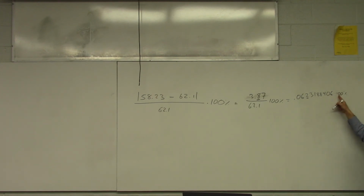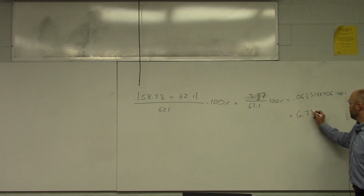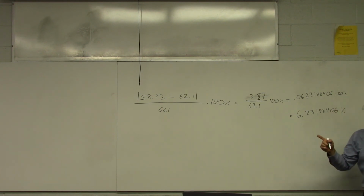Now we need to multiply this times 100. We can handle this one in our heads, right? That would be 6.231888406%. Okay. Multiplication, what's the rule? Say it again. Lowest number of sig figs. How many sig figs do we have here? Two. How many sig figs do we have here? Oh. What is it? What are you saying? It's infinite. Why?